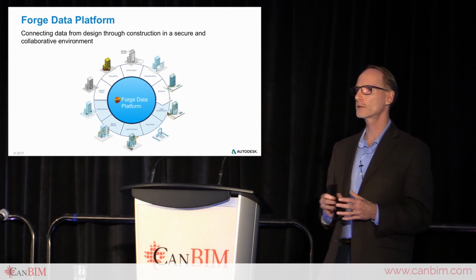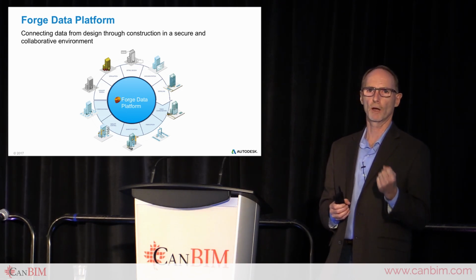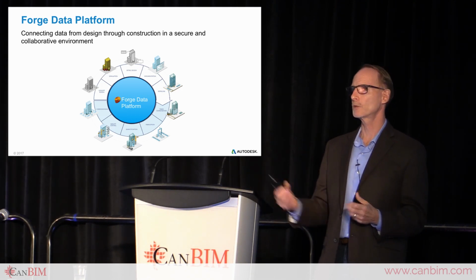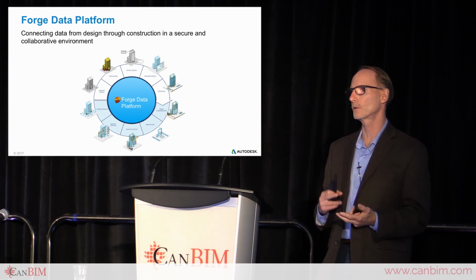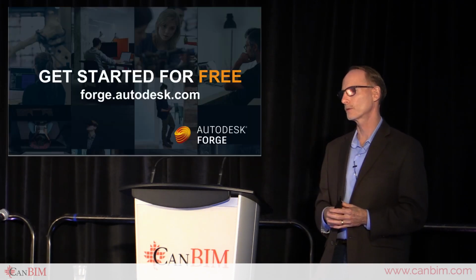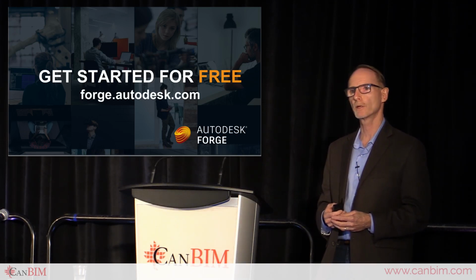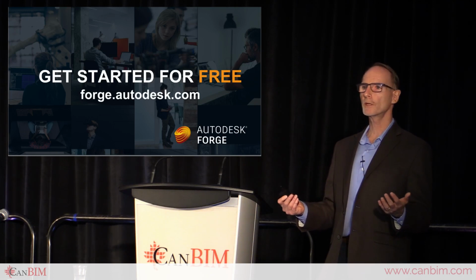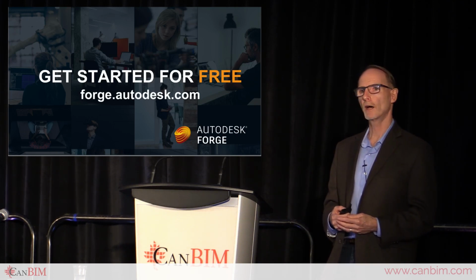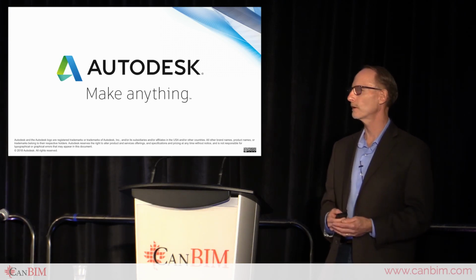Again, the goal is to give you the keys to unlocking that building data, the building model that you're creating, and enable you to better share it downstream so you can reduce costs, reduce schedules, and bring the design, build, and operate process much closer together. That's our goal for the Forge platform. If you want to figure out what you can do with it today, forge.autodesk.com is a place you can go and check it out. You can get started for free, and we have lots of folks around that can help you out.